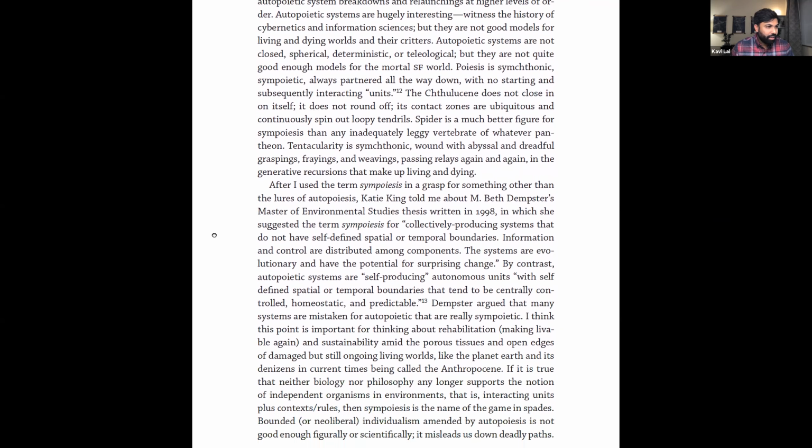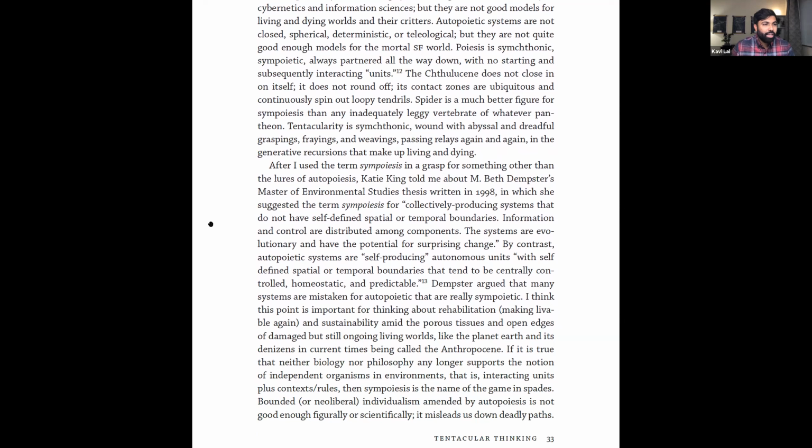I think the point is important for thinking about rehabilitation, making livable again, and sustainability amid the porous tissues and open edges of damaged but still ongoing living worlds, like the planet Earth and its denizens in current times being called the Anthropocene. If it is true that neither biology nor philosophy can any longer support the notion of independent organisms and environments, that is, interacting units plus context or rules, then sympoiesis is the name of the game in spades. Bounded or neoliberal individualism amended by autopoiesis is not good enough figuratively or scientifically. It misleads us down deadly paths.